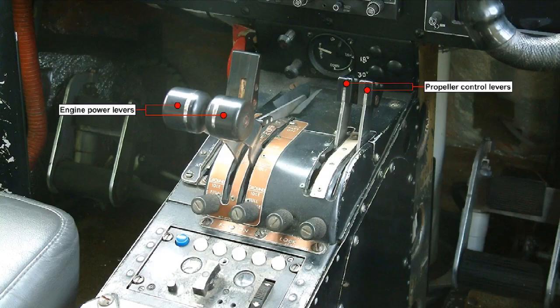The controls available to the pilot are, again, dependent on type. Most spark ignition piston engines, and many turboprop engines, are equipped with a twin-lever cockpit arrangement, whereby the pilot has separate engine power and propeller control levers. In this arrangement, propeller feathering can be manually achieved by moving the propeller control lever to the feather position, or on some aircraft, by means of a separate feather lever.